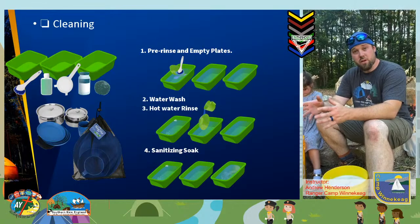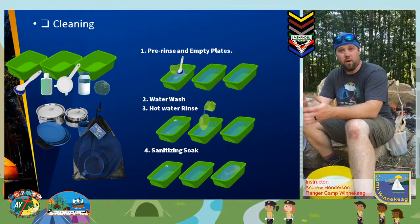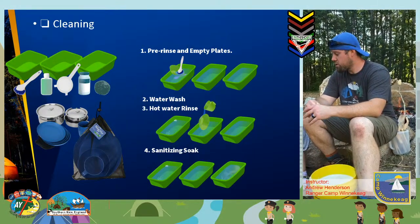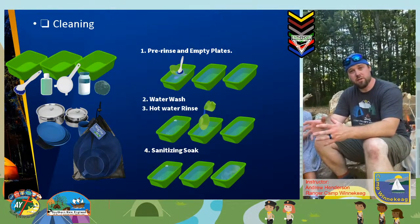You definitely want to make sure that you've got soap. Please use biodegradable or camp soap, which is really good. It's a lot better for the environment. So we just want to take every opportunity we can to make sure that our dishes and utensils stay clean.